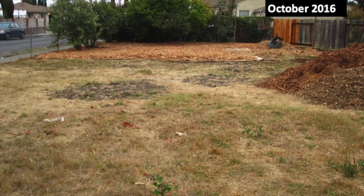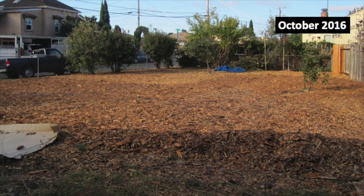So taking you back to the sad days of dead lawn, this is the backyard. So this is what it looked like before sheet mulching, now sheet mulched. And I'm just showing you this because I feel like it can be really overwhelming when you start this. I was kind of petrified, what am I going to plant here? How am I going to structure this?